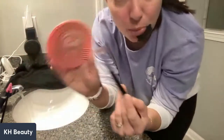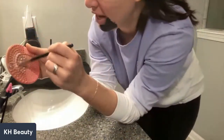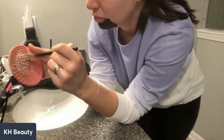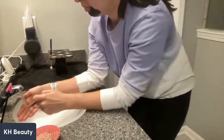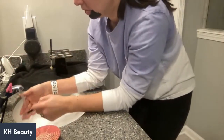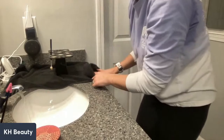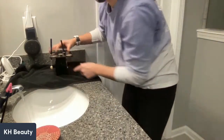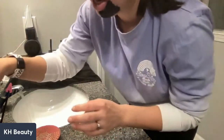I still have soap on here. I'm just going to keep using the soap that I have on here to clean it. Just like that. And then I'm going to rinse. Then I'm going to pat dry. Look at that. Gorgeous. Nice and clean. It's super easy, you all. You just have to make the time to do it.